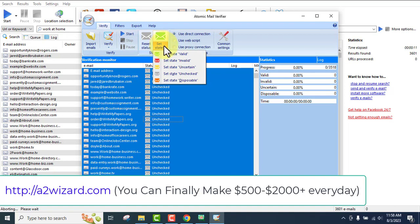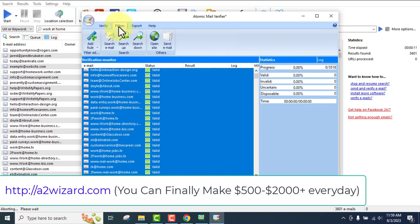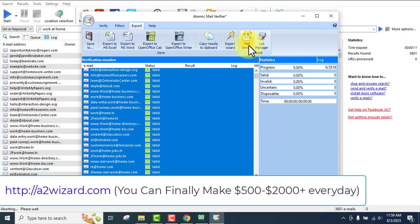But I'll just set it as valid for this video, because I want to show another feature of this software: it also has a mail sender where you can send bulk emails. You do not need a separate email sender, because the software has its own email extractor, its own email verify tool, and its own email sender. It also has a list manager which you will use once you start running campaigns.